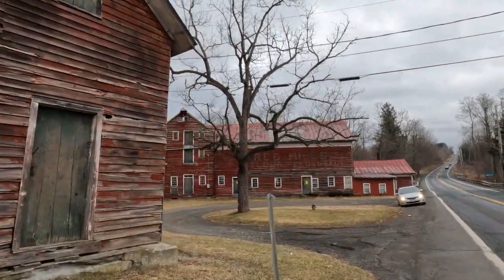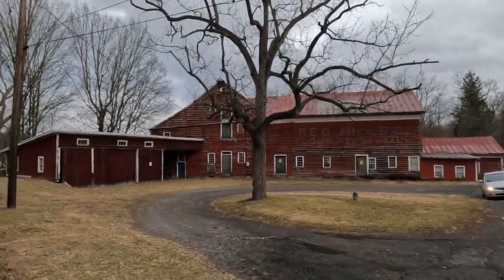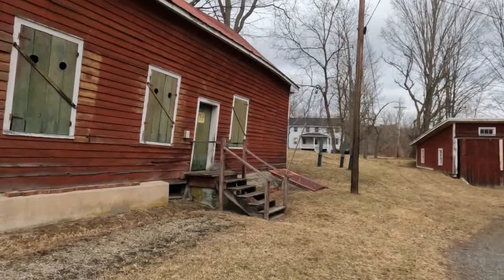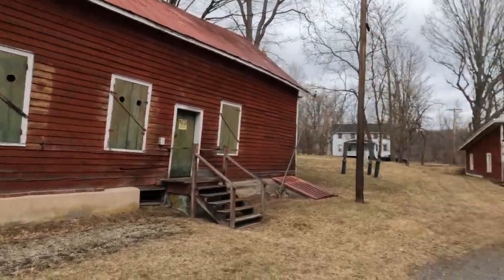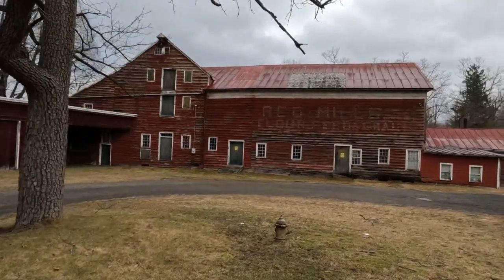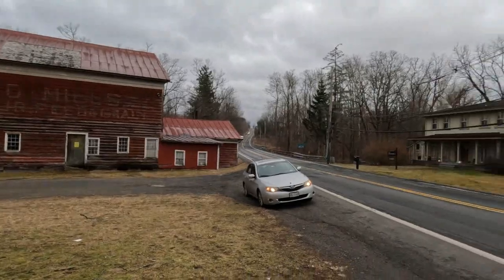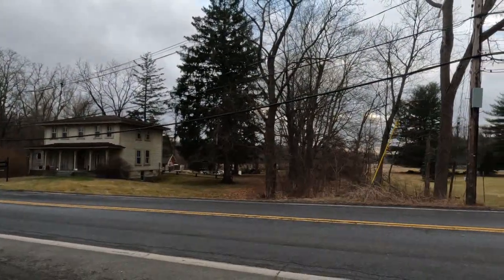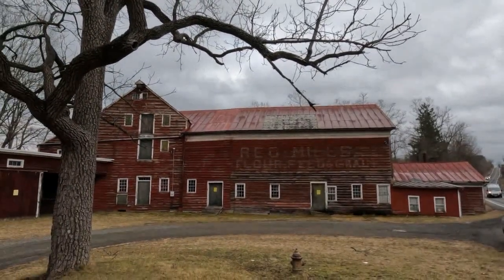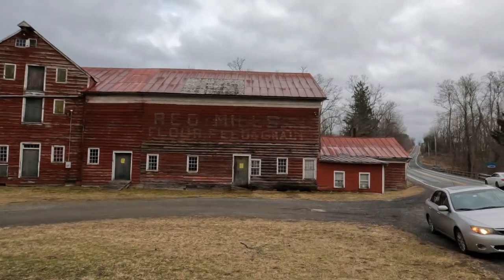It is the old Red Mills Flour, Feed and Grain. Gorgeous, gorgeous spot. And I can't help but think that just due to the lay of the land, the rail bed is right through here. I mean, possibly here, I'm not quite sure. I don't know this area that well, but this is a gorgeous building anyway. Had to stop and document it.